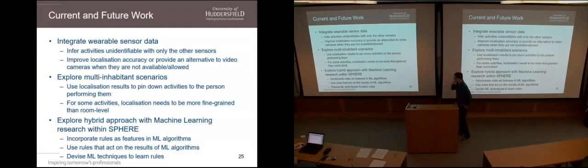And the third direction for future work is to try the hybrid case. There is a team within the Sphere project that works on machine learning, trying to do activity recognition using machine learning techniques. And we have begun discussions on how to integrate these two directions. One of three ways. The first one has already happened. The rules are used as features in their algorithms so that they do not act on the raw sensor data, but rather on the inference that we have created with the rules.